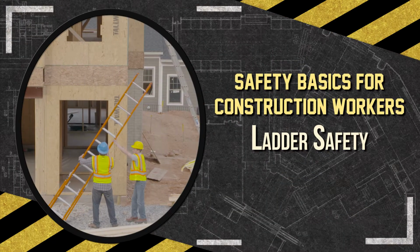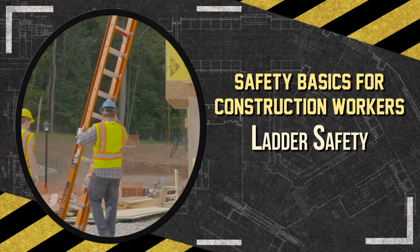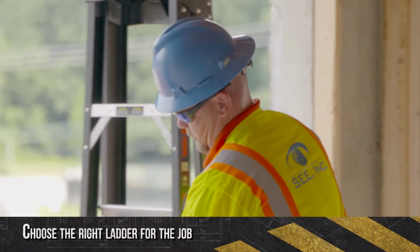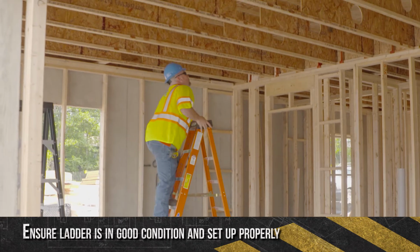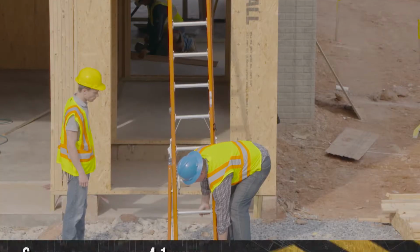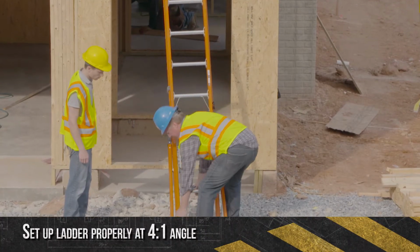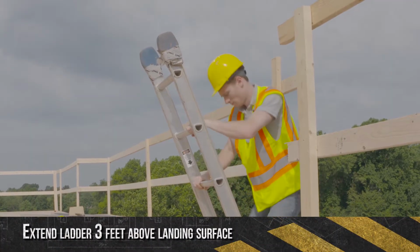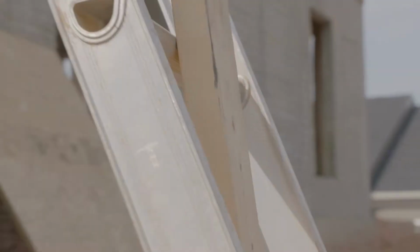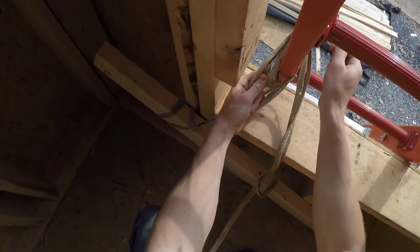While it appears non-threatening, a ladder can be a major hazard. Ladder safety starts with choosing the right ladder for the job, ensuring it is in good condition, and setting it up properly. For extension ladders, set it on a stable, level surface at the proper angle. Extend it 3 feet above the landing surface to provide a handhold, and secure it at the top or bottom to prevent movement.